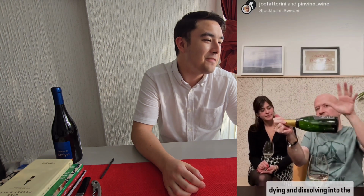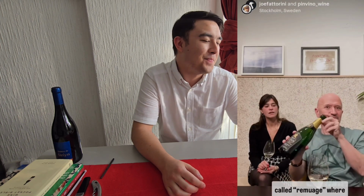And down here you'll have lots and lots of yeast, and that thing you feel across your teeth is the yeast cells dying and dissolving into the wine. So you then do a thing called... I love his explanations. Remoulage, where you diddle so that all the yeast cells are in the bottom. I love that. And then you put it into frozen water.